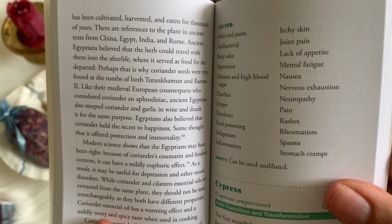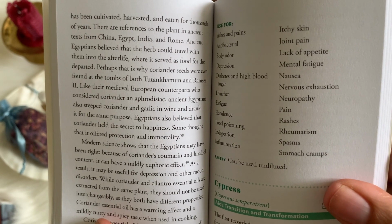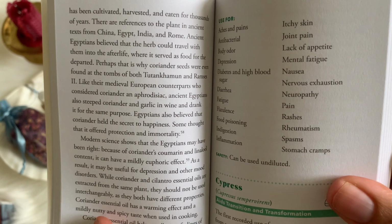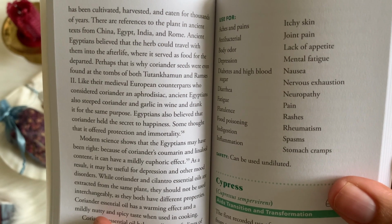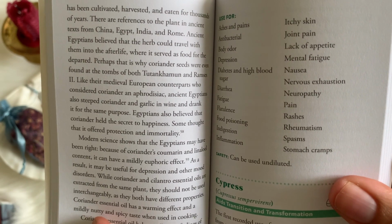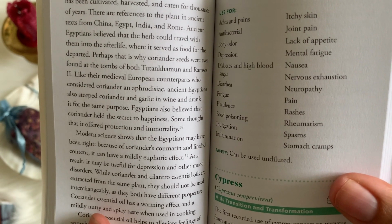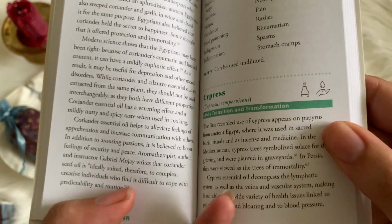Like their medieval European counterparts who considered coriander an aphrodisiac, ancient Egyptians also steeped coriander and garlic in wine and drank it for the same purpose. Egyptians also believed that coriander held the secret to happiness. Some thought that it offered protection and immortality.